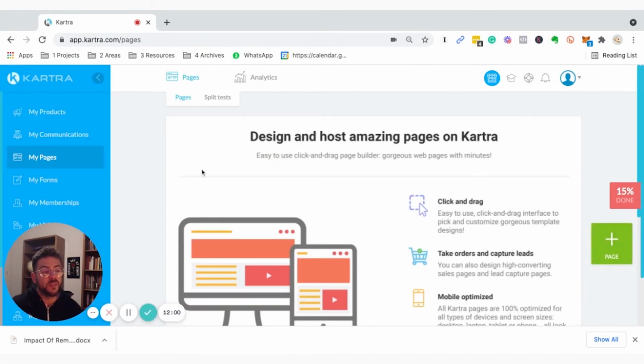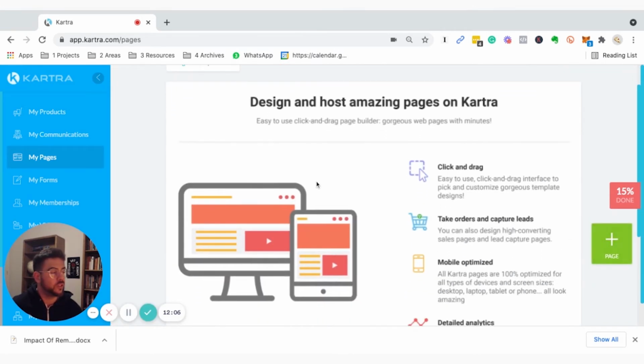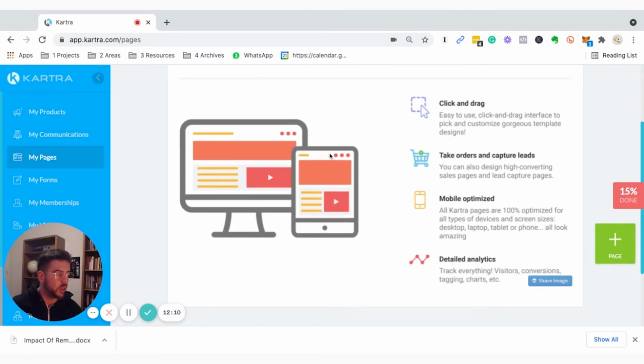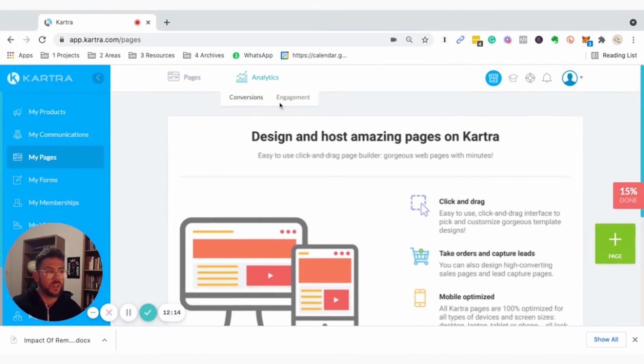Another one of my favorite features of Kartra is pages. Now this is a landing page builder where it's basically click to drag. It's super easy to do. You can take orders, you can capture leads. Super good with mobile, and it's also got some pretty detailed analytics for conversion and engagement.